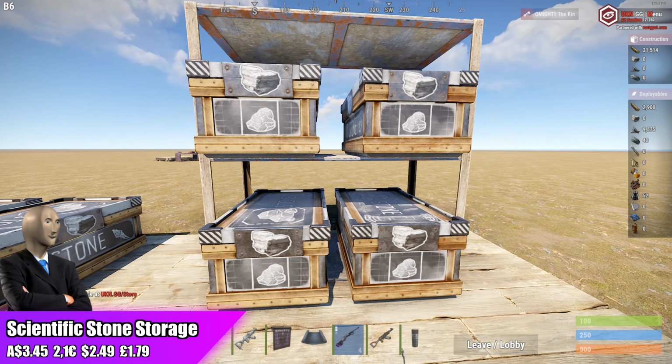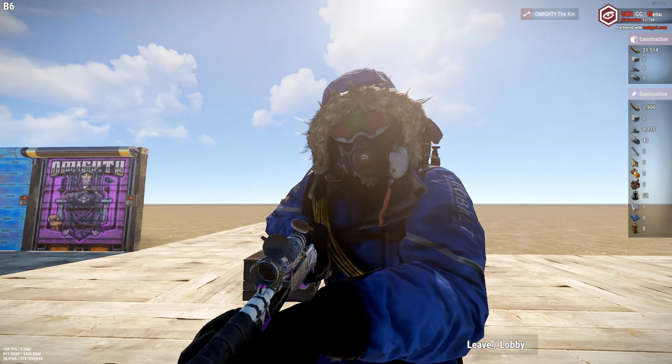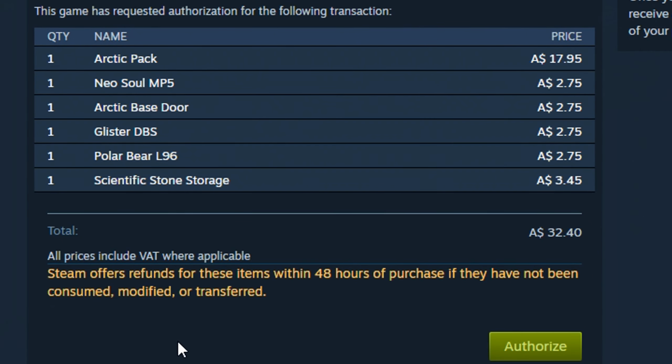Now we move over to the cart. Righty guys, this is my cart for this week. I'm not getting the garage door and I'm not getting the wooden door. I don't think they're going to be good investments. I'm only getting one of everything except for those two items I just mentioned. I'm also going to be picking up the Arctic 3-pack, whatever it's called. Where am I? Yeah, it's called the Arctic Pack, okay. It's going to cost me $32.40.